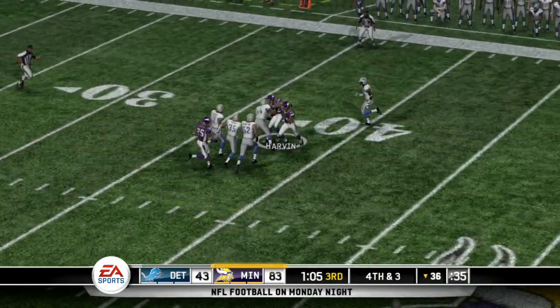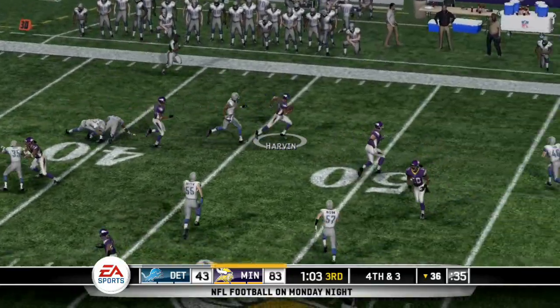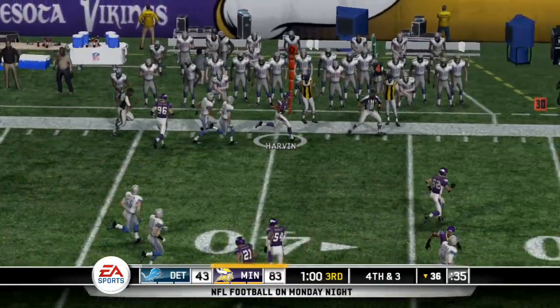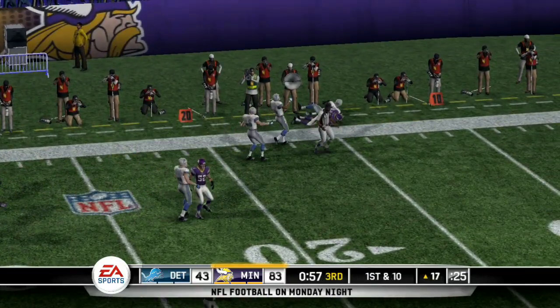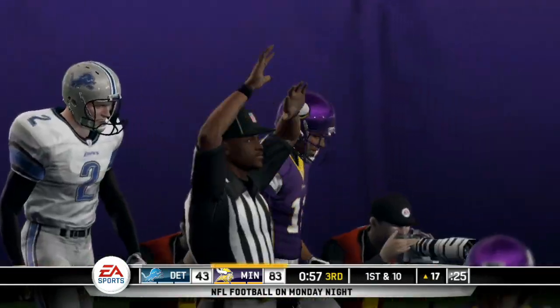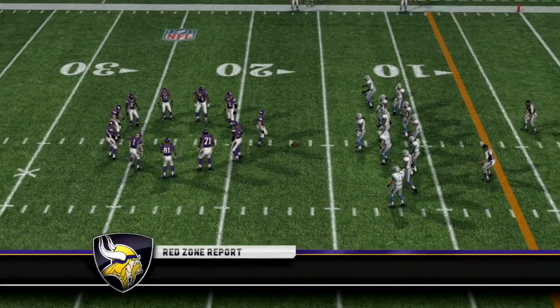Harvin takes it at the 25. Sheds one tackler. Across midfield. At the 40. At the 30. The Vikings will look to build momentum by getting another touchdown on this series.